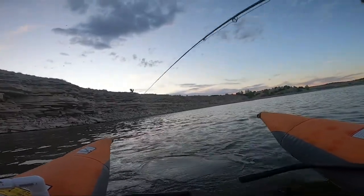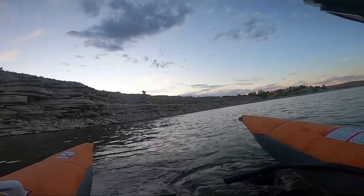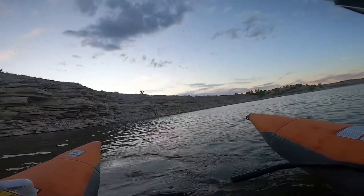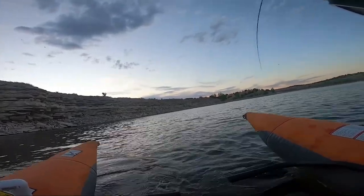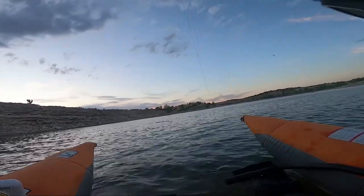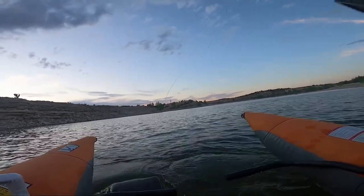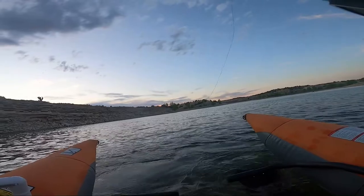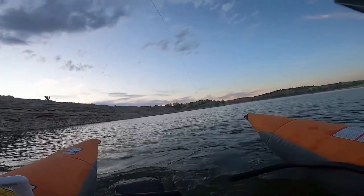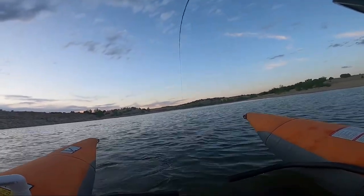There's one! I got another one! All right, here we go. Wow, these fish are strong. Man! Look at that thing pull. Oh, he came off! How did he get off? I can't believe it. No, oh, yeah, he's still there. Or another one took it. Oh my gosh, wow. Holy cow.